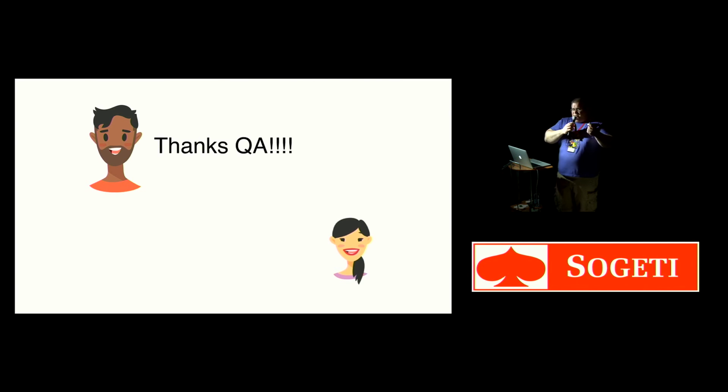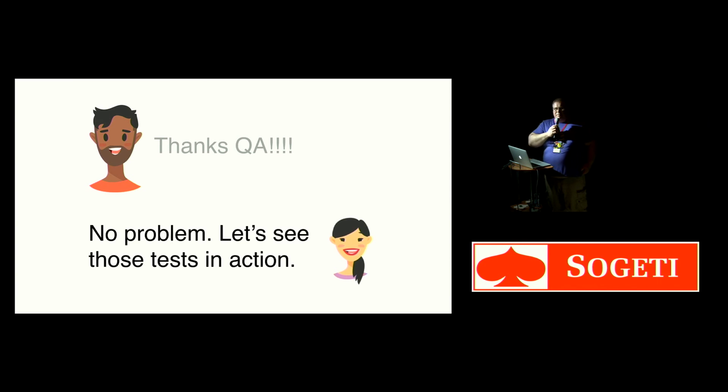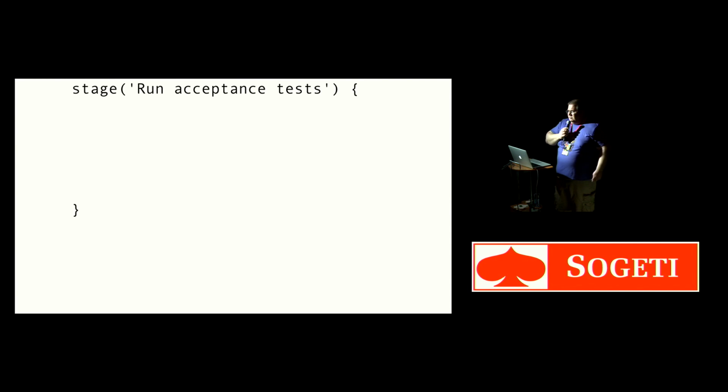So he says, thanks QA. Thanks for building all those acceptance tests so we can actually do this. No problem. Let's see what they do. So we'll put in another stage. Run the acceptance tests.